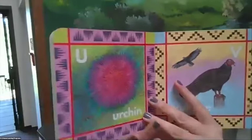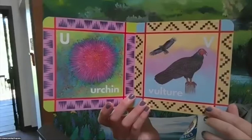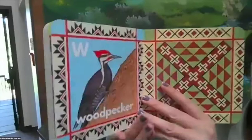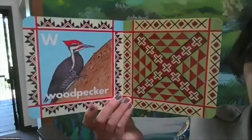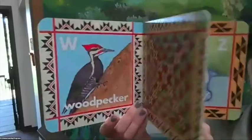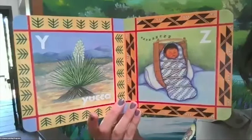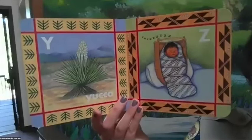U is for urchin. V is for vulture. Now, we don't have any urchins over here, but we have lots of vultures. You can often find them soaring high in the sky. W is for woodpecker. We have a big woodpecker that lives right outside. And he taps and taps and taps and drills a bunch of holes into the wall. There's X. There's Y for the yucca plant. And Z for that baby, the sleeping baby in the cradle board. So Z is for sleeping. Nice and calm. All right.